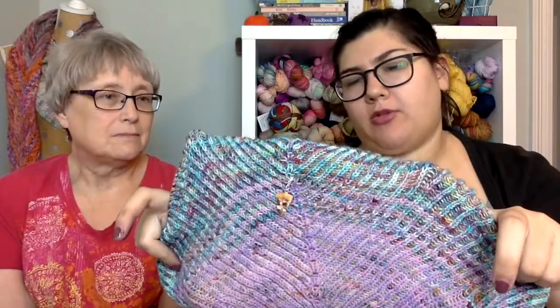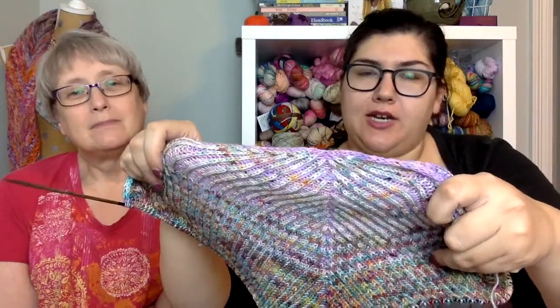So the purple is Hedgehog Fibers Twist Sock in Birthday Cake. I didn't write down what the yarns are, but I think it's Birthday Cake. It's a very popular Hedgehog Fibers colorway. This lighter mint with the orange is Twisted Owl Fiber Studio in Linus. And then this kind of autumny party color speckle is Brazen Stitchery Paparazzi Sock in Whiz Bangs.